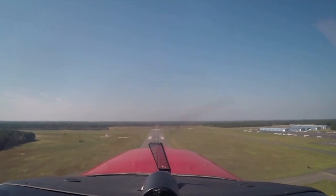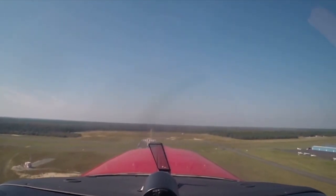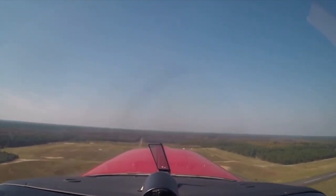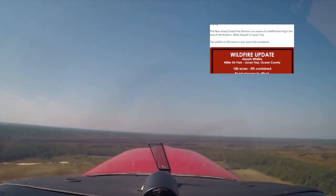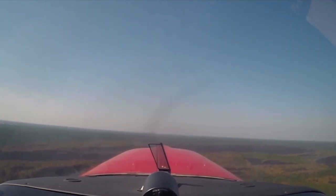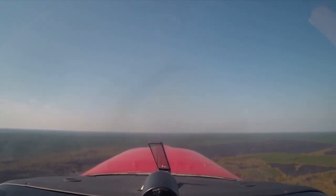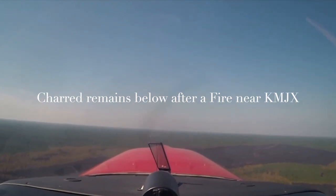And that burnt about 100 some acres. You'll see the charred remains as you look at the terrain flowing underneath the aircraft. It appears that there was an SR-20, a Cirrus, that crashed nearby that ignited the flames, but the information is not completely settled whether it was a fire before or a fire after that caused it.